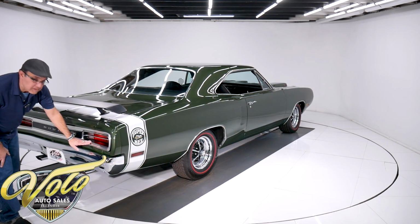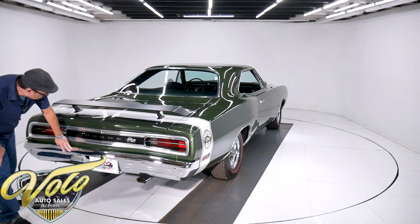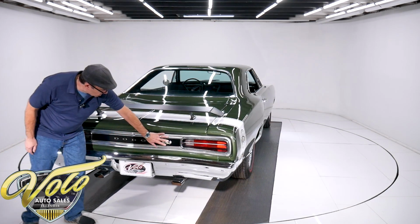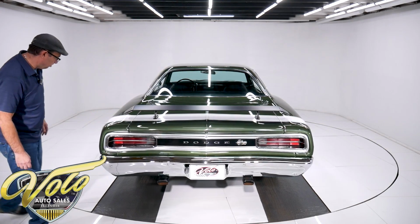Tail lights are original, does have a little bit of pitting. This bumper has been rechromed though. And then this aluminized panel is in really nice shape. They get beat up. That one's real nice.